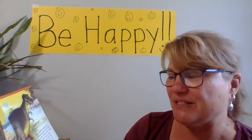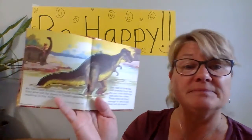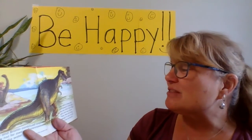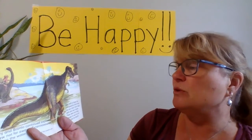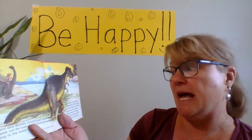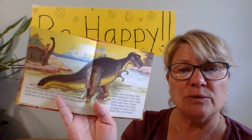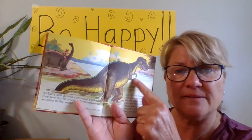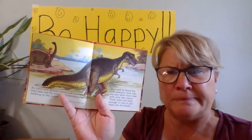As Larry and Bronto continued exploring, they saw not far away a Tyrannosaurus walking toward the water. Just look at those big and powerful hind legs, the very short front legs with only two claws. These were not long enough to use to put food into his mouth. So he has these little short legs at the front, and he can't grab anything to put it into his mouth. I wonder what he would use instead. I don't want to mess with the Tyrannosaurus.